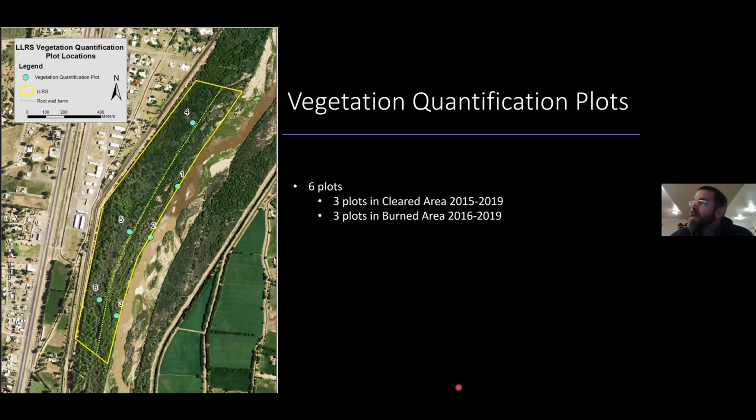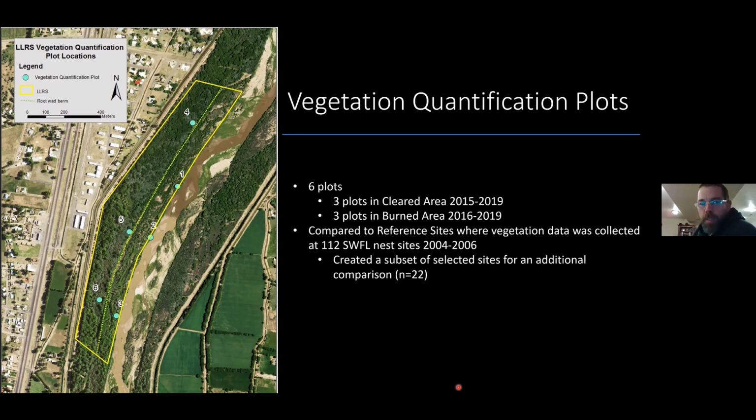Yep. Okay, so shifting gears, although staying within a vegetation monitoring aspect. One of the ways that we decided to monitor this site, more geared towards flycatcher habitat, was to deploy some vegetation quantification plots. And we initially established this methodology back in the early 2000s as a means of quantifying occupied flycatcher habitat.